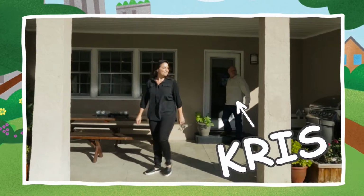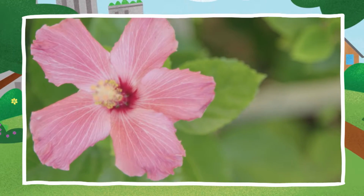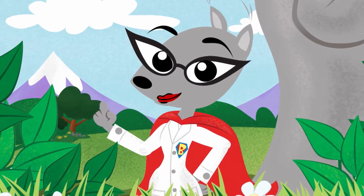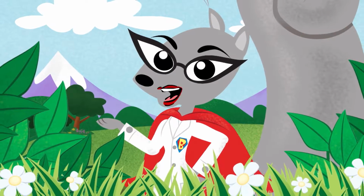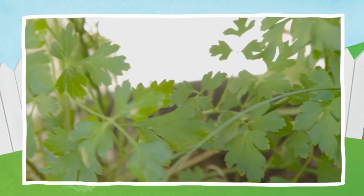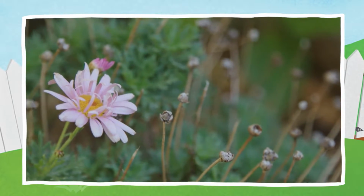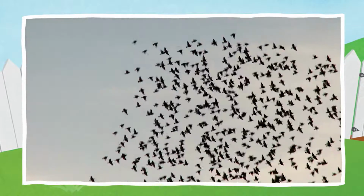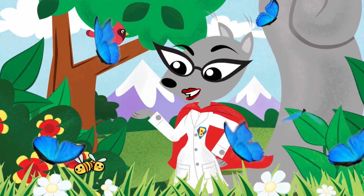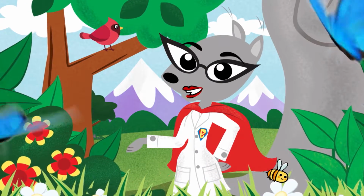Wow, Amy, what a beautiful backyard. Thank you. It's wonderful. Now, I see you've got lots of flowering plants. Hey kids, I'm Professor Botany, and I'll be telling you all about biodiversity and flowering plants today. In parks and yards, we want to have lots of different kinds of plants, trees, and grass, or biodiversity, so that we can provide food and homes for animals, birds, and insects. Flowering plants help our pollinator friends, birds, bees, and butterflies, by giving them food. The more of these plants we have, the more pollinators we can feed.